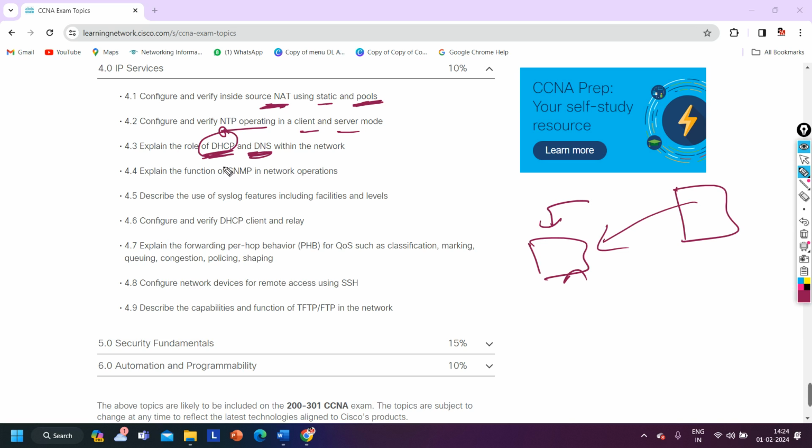Like at the transport layer, we have two protocols, TCP and UDP. Fine. What protocol, sorry, what port number is it using, right? Everything about DHCP. Then DNS.